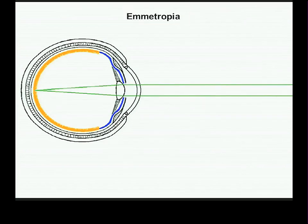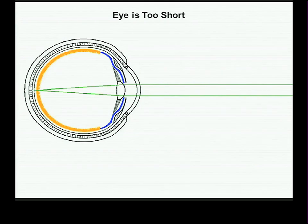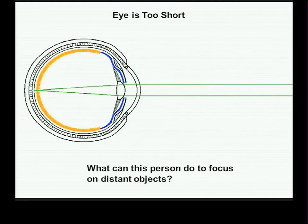Here is, again, a picture of the emmetropic eye, the perfect eye that focuses things seen at a great distance without doing anything. Here is an eye that's too short. Not everybody has emmetropic eyes. Some people's eyes are shorter than nature intended them to be. This person tries to look at distant objects, and they are blurry because the focus point is behind the fovea. What can this person do to focus on this object?